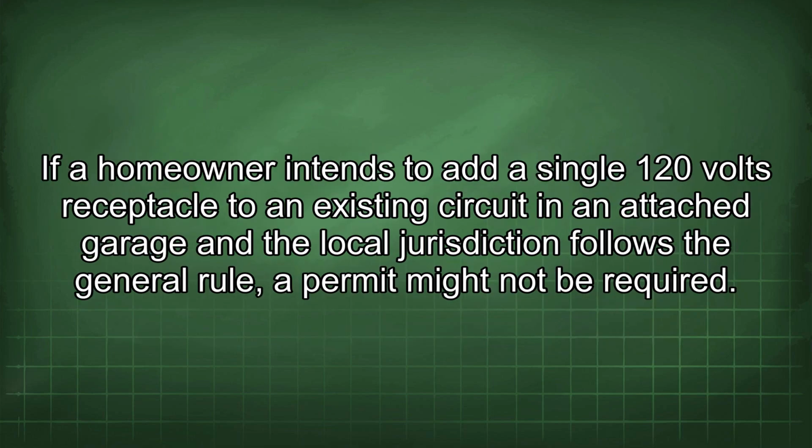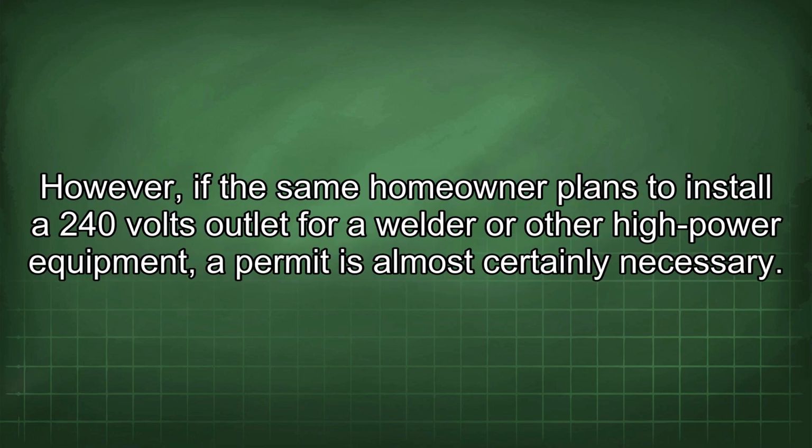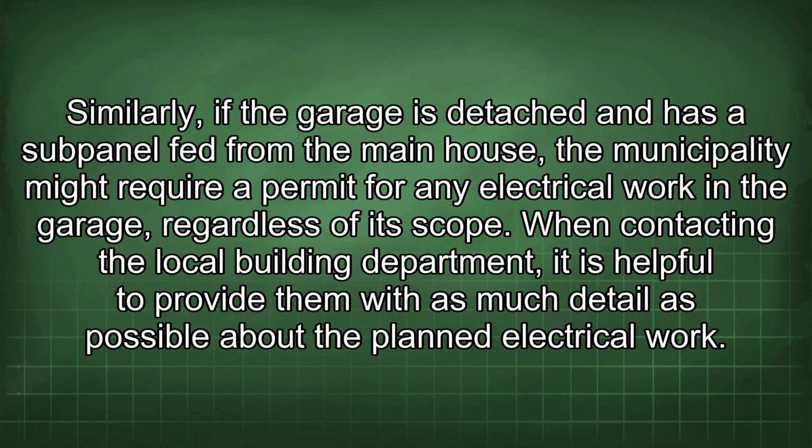If a homeowner intends to add a single 120 volt receptacle to an existing circuit in an attached garage and the local jurisdiction follows the general rule, a permit may not be required. However, if the same homeowner plans to install a 240 volt outlet for a welder or other high power equipment, a permit is almost certainly necessary. Similarly, if the garage is detached and has a subpanel fed from the main house, the municipality might require a permit for any electrical work in the garage, regardless of its scope.